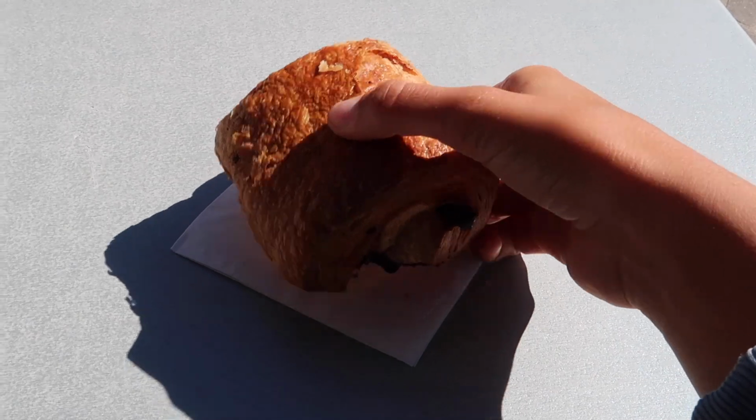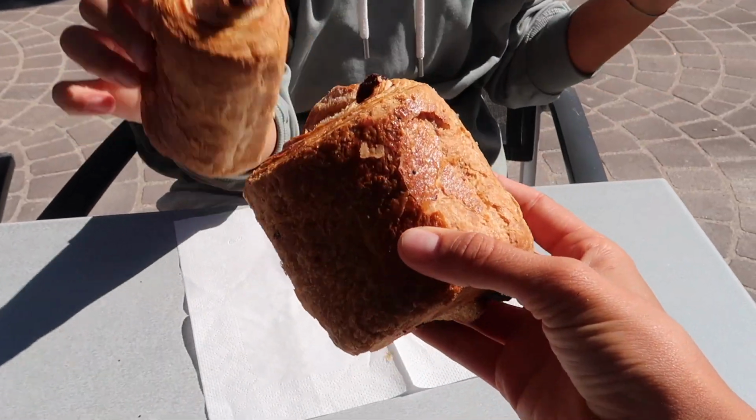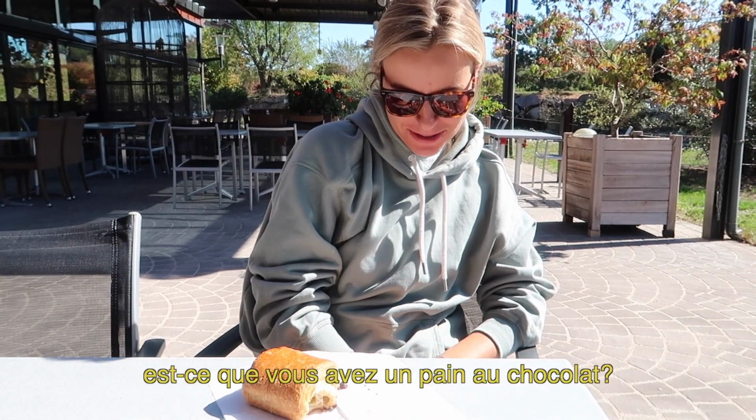Breakfast time. Since we're in France, we just had to have a chocolate croissant for breakfast. Cheers! What did you say to order? I said, est-ce que vous avez un pain au chocolat?